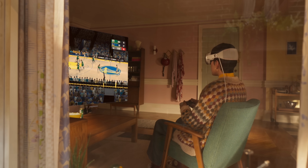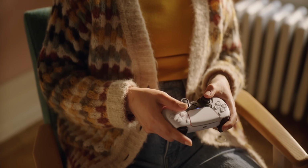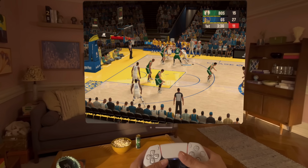Now, I didn't get to try any gaming. Gaming does look like it's going to be possible. They showed that you could use a DualSense controller and play NBA 2K, so that could be cool.